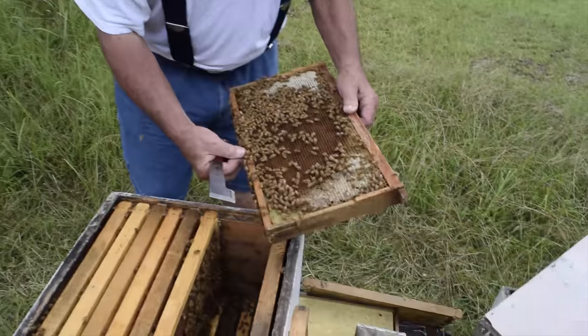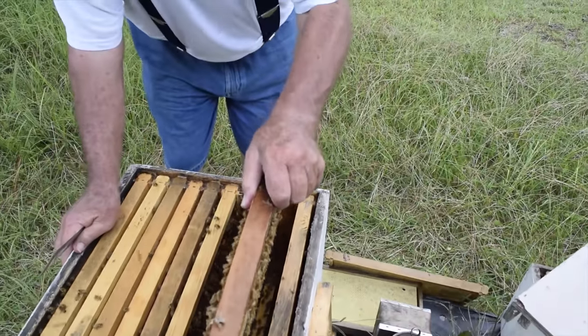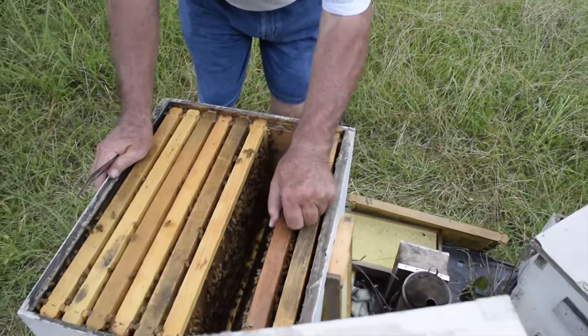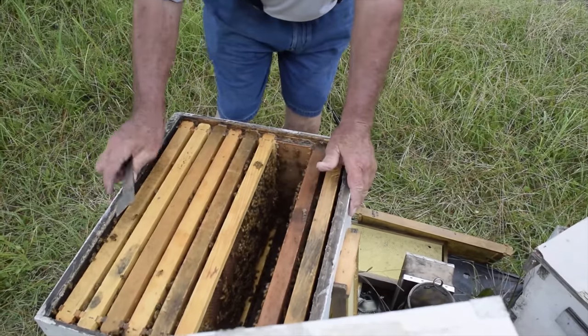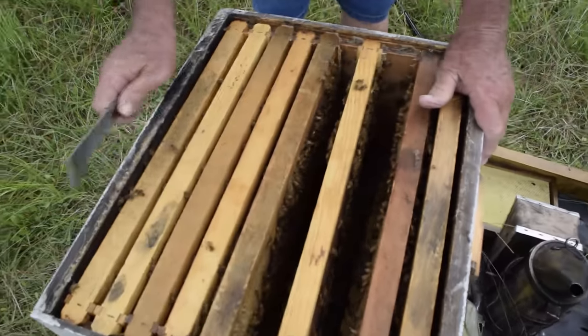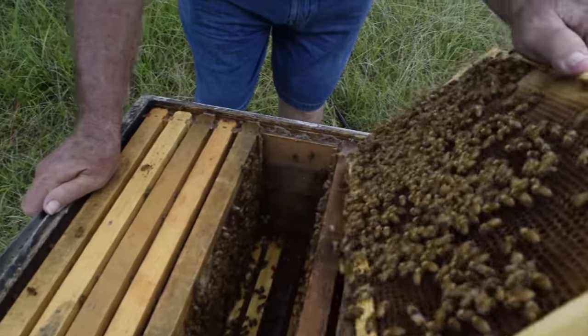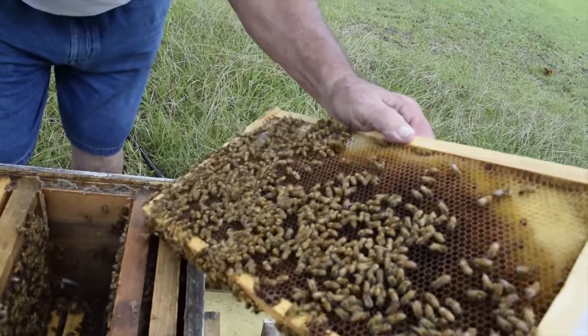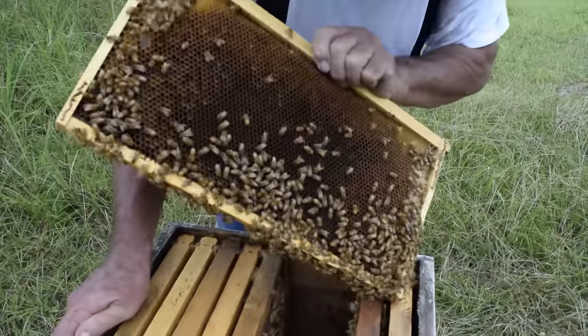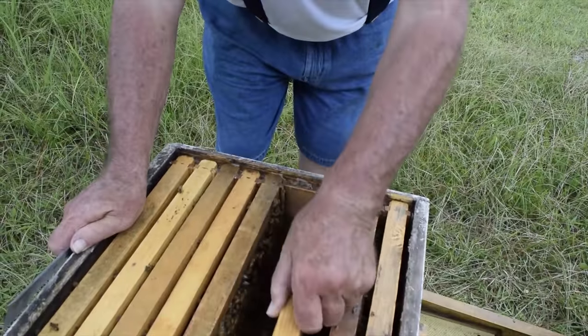Bishop. Was he coming to help you? No. Is there brood in there? No, pollen. You want to put her back in here? Not yet. I want to see if there's any brood in here. I think they're just opening those cells up for her to lay in. Maybe. Pollen. You see any brood there? No.